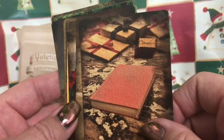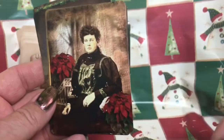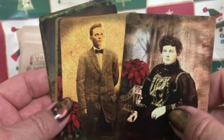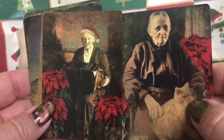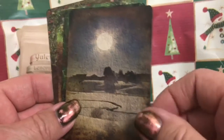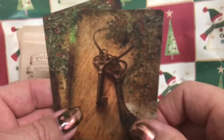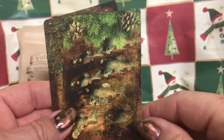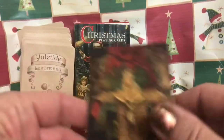There's the book. Closed book. We have the letter. And here we have a lady and a gentleman. And then we also have alternate lady and gentleman cards, an older couple. Lilies. Sun. Moon. Key. Fish. Anchor. Oops. And the cross.